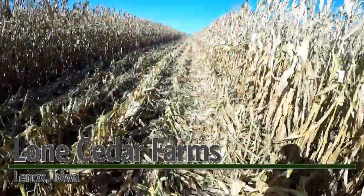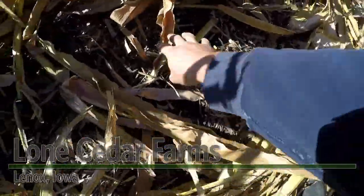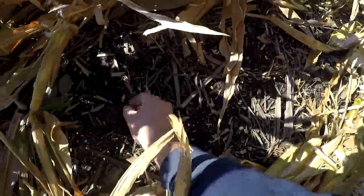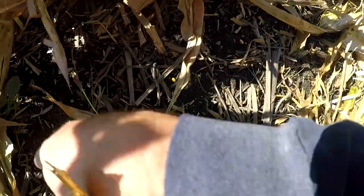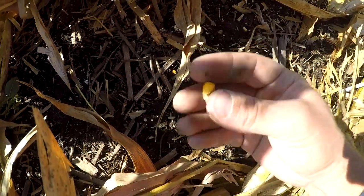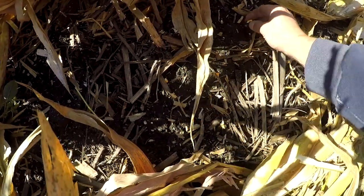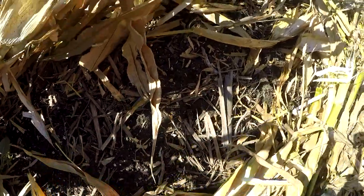So we got one set of end rows off and Dad's cutting through, so I'm going to follow him with the wagon here in just a second. Looks like it's doing a pretty good job. I mean, there's probably 3 square feet here and we've got a few kernels, but that's definitely a butt kernel, that's head shelling. That one, hard to tell a little bit, but probably not anything too crazy.